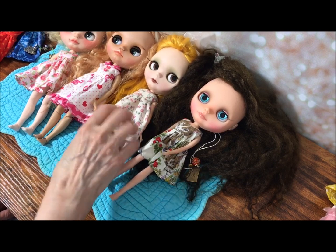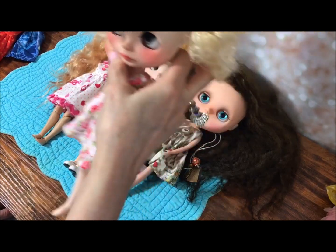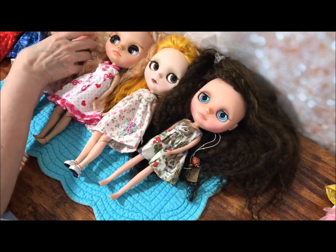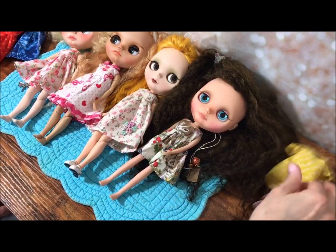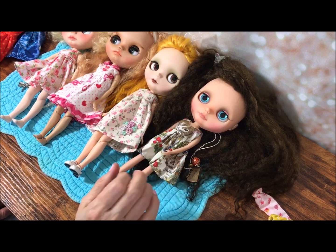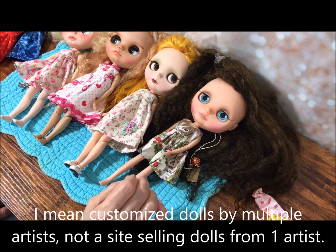Even if some of the dolls look similar, like this woman who did the MOU handmade, she has almost all her dolls practically look the same. But to me, that means she has kind of a look, right? She has an aesthetic, which is fine. There's a website out there that claims it's selling customized dolls. Be really, really careful. The reason why is because there's a couple of things that these scammers will do.